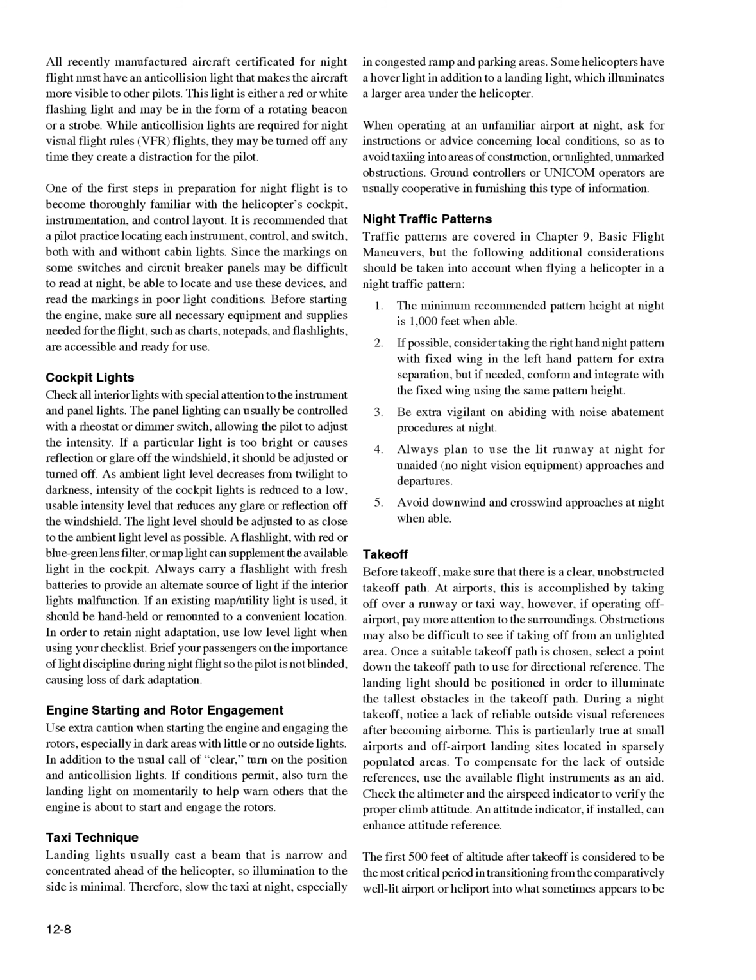Night traffic patterns. Traffic patterns are covered in Chapter 9, Basic Flight Maneuvers, but the following additional considerations should be taken into account when flying a helicopter in a night traffic pattern. 1. The minimum recommended pattern height at night is 1,000 feet when able. 2. If possible, consider taking the right-hand night pattern with fixed wing in the left-hand pattern for extra separation, but if needed, conform and integrate with the fixed wing using the same pattern height. 3. Be extra vigilant on abiding with noise abatement procedures at night. 4. Always plan to use the lit runway at night for unaided, no night vision equipment, approaches and departures. 5. Avoid downwind and crosswind approaches at night when able.